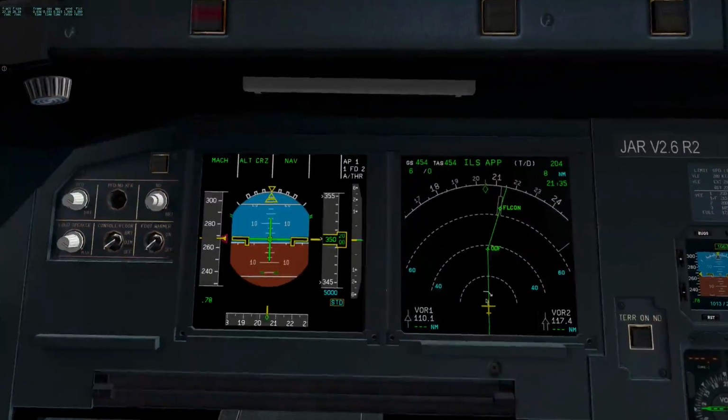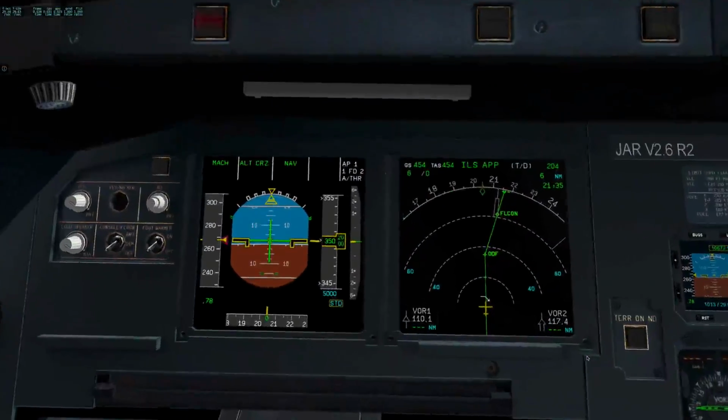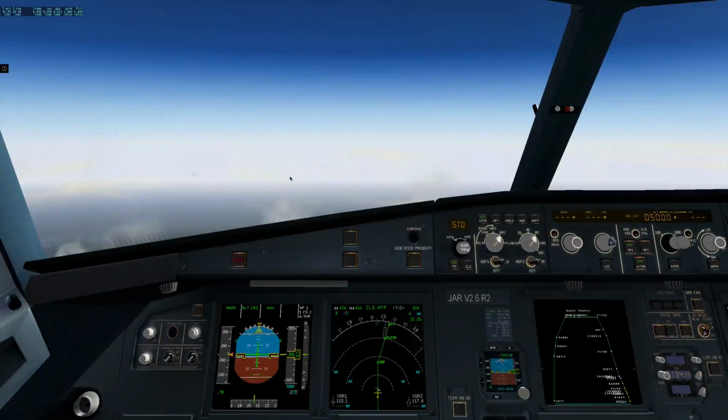So on our top of descent, we can press the altitude knob to begin. Our throttles will come back, and you'll see a little red dot appear over here, which is our vertical path. My friend Steve was telling me there's a way to set the profile here, but for some reason it's just not working for me. Alright, top of descent. Go ahead and you want the little finger and not the fist. Oh, there it is. It's on this side.